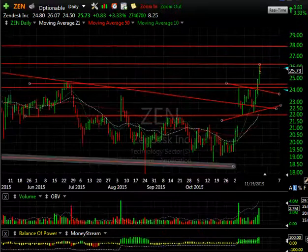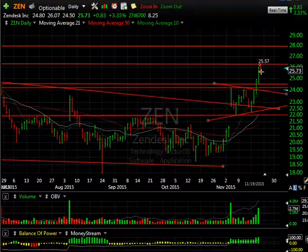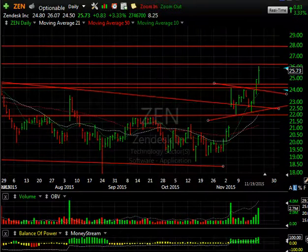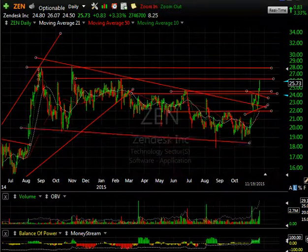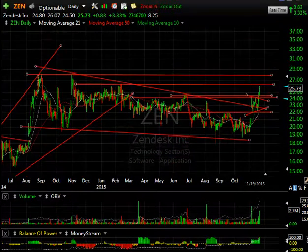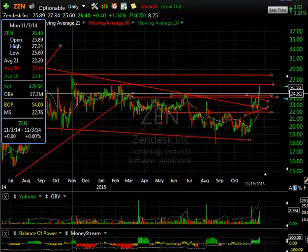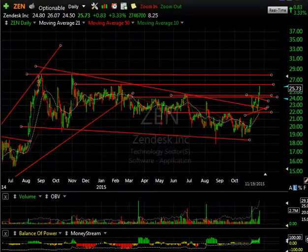Zendesk, a new swing trade, really had a nice follow-through day today. As you can see, popping another 83 cents or about 3.3%, but 8.25 days to cover. This looks like a stock that wants to test the double top from August, September, October of 2014, a year ago. 27.34 is a resistance and short-term target. I believe it's a stock that may be headed into the low 30s.